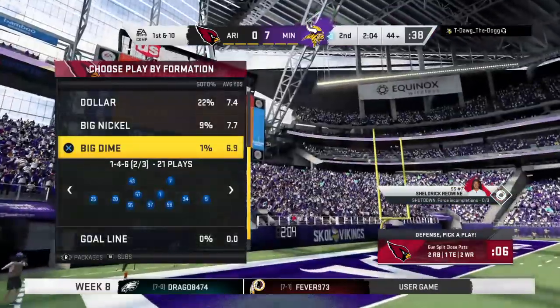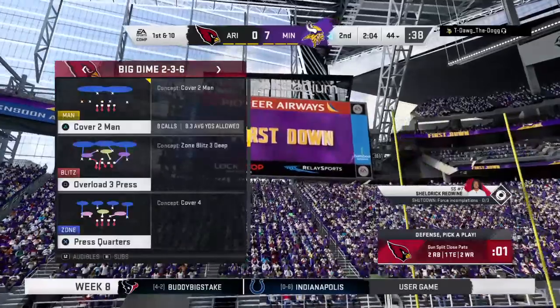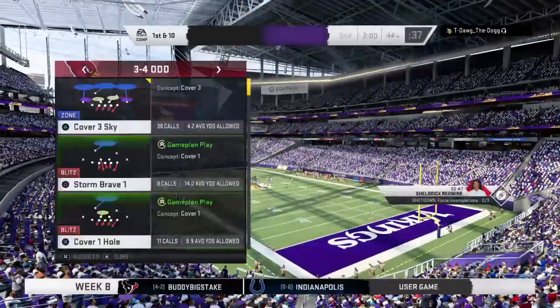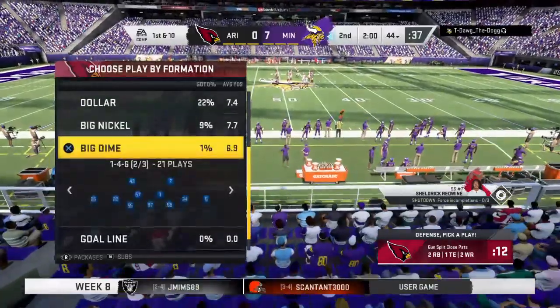First and 10 at the 44-yard line. 2 minutes on the clock, second quarter, 7-0 ball game.